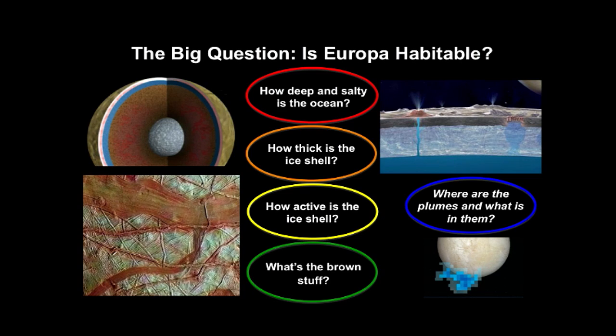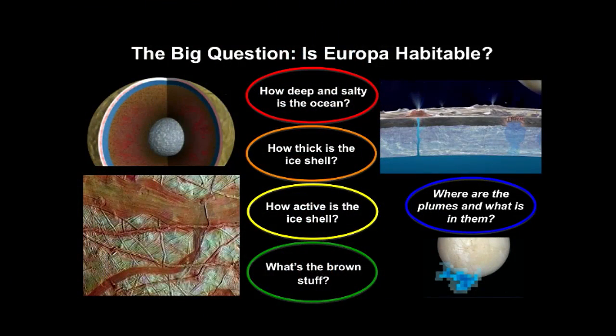So once we know how deep and salty that ocean is, we can get a better understanding about habitability. Once we know how thick the ice shell is, and to what extent it communicates with that ocean and brings material up to the surface and material back down into the water, we can have a better understanding of whether or not Europa is habitable. Once we understand how active the ice shell is and how it is behaving with time, we can better understand habitability.